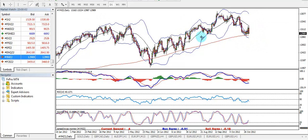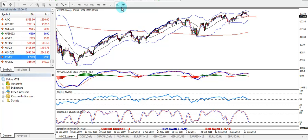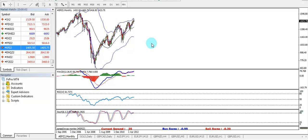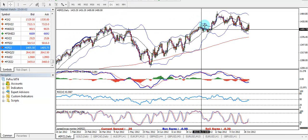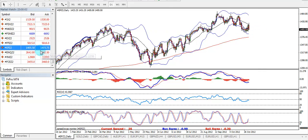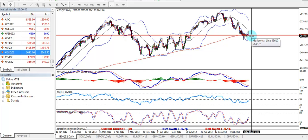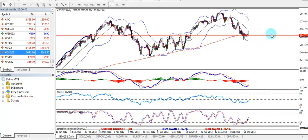Anyway, follow the neckline. Placing itself below the neckline, below the 200 moving average, will give us all the bearish signs we want. Based on the weekly chart, there is more to go. Based on the monthly chart, there is more to go. And that's relevant for everything: the Dow, the S&P, which makes the same, and of course the Nasdaq, which just placed itself again below the 200 moving average. So there is room to push lower.